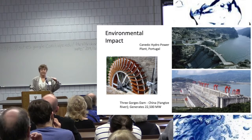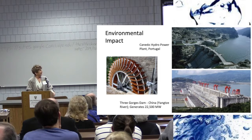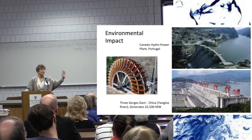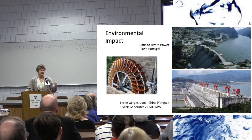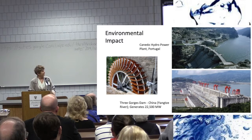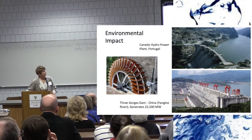All right, now we're going to look at the negative. Of course, there's always a negative, all those pretty pictures. We started with the wagon wheel. Everybody's familiar with that. That goes centuries back in terms of just generating enough power to, again, grind the grain and provide at least a minimal light. And then we've escalated to medium facilities, dams and reservoirs.